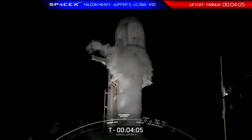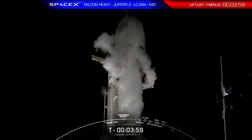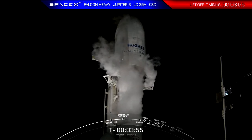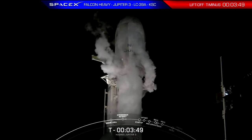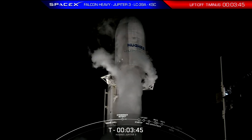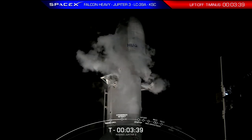Again, those clouds that you see forming around the vehicle are nothing to worry about. That's actually liquid oxygen boiling off the surface of the tanks inside the rocket. As that boiled off liquid oxygen meets the warm Florida air, it's forming actual clouds around the vehicle. There you can see coming out from behind those clouds, we have had the clamp arms open up around Falcon Heavy in preparation for liftoff.